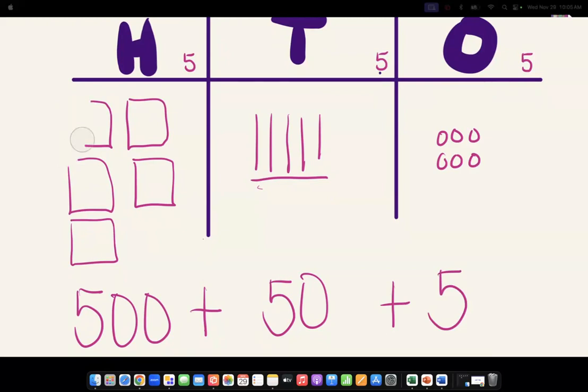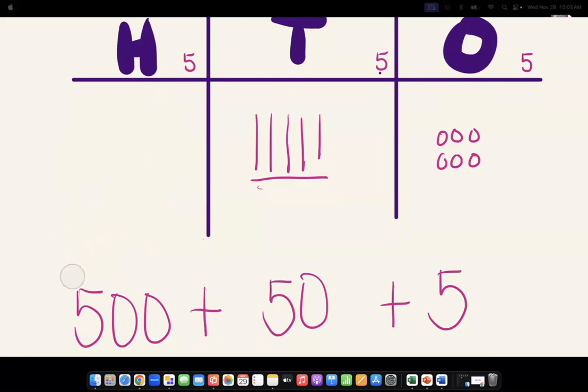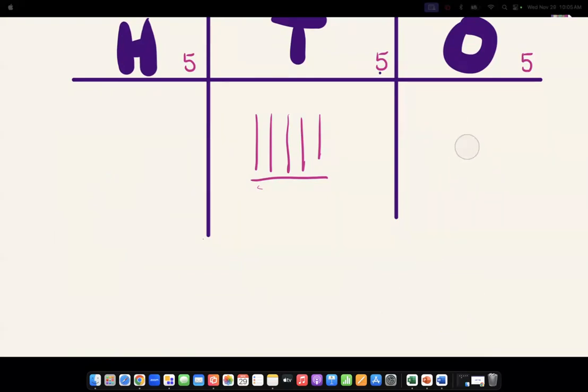Good job. Okay, Zayden wants our last number to be 123. Kalia, did you have a question? I thought I saw your hand raised. No? Okay, just checking. Okay, our last number today is 123. 1, 2, 3. Nicely done, Kalia.